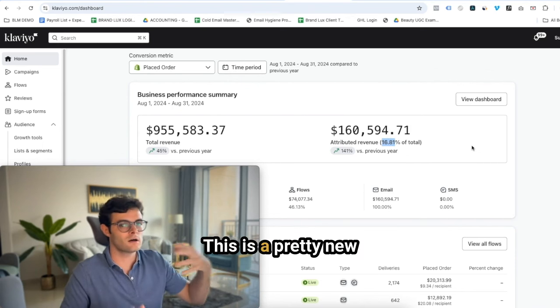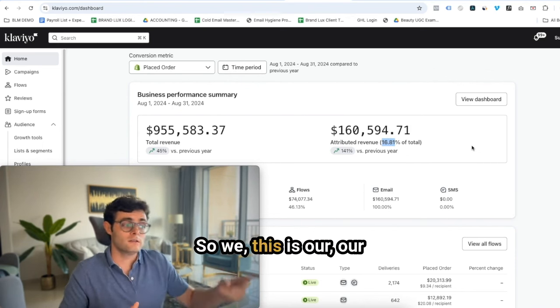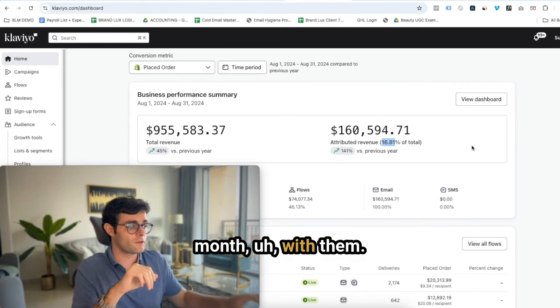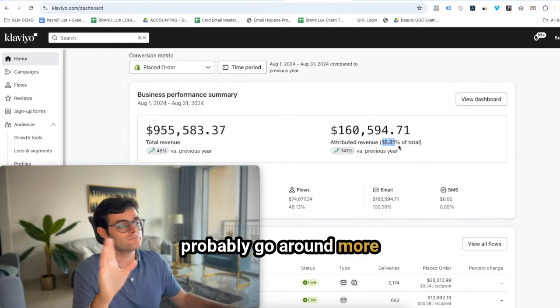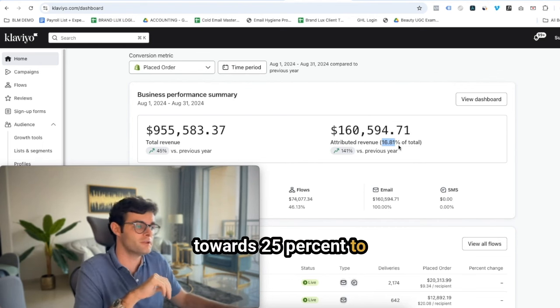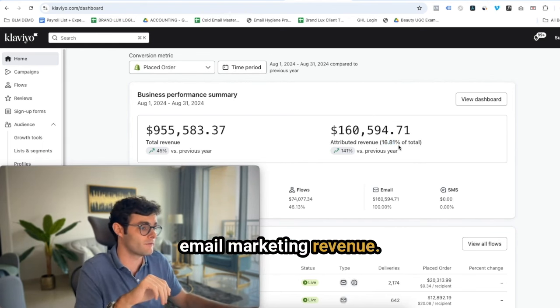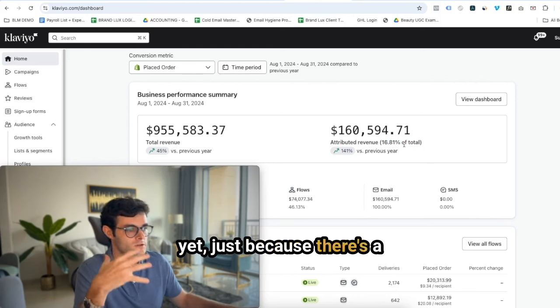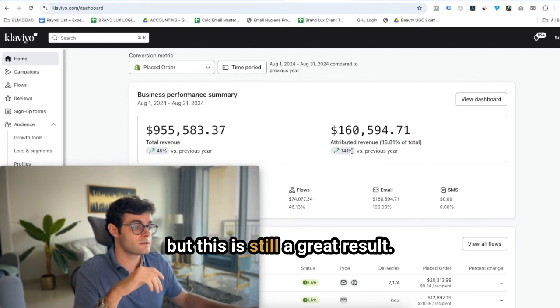Now, consider one other thing: this number, 16.8%, almost 17%, is not typically what we see for our clients. This is a pretty new client that we onboarded. This is the start of our second month with them, and so we're aiming to go more towards 25% to 30% of revenue from email marketing, if possible. I just wanted to clarify that we're not really satisfied with this yet, because there's a lot more work to be done, but this is still a great result.